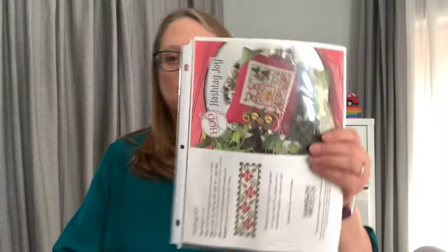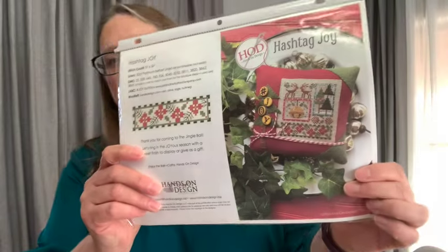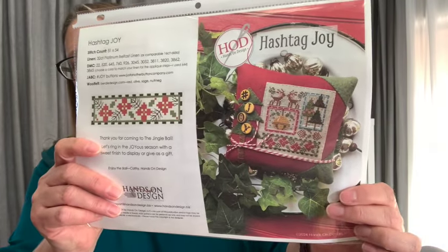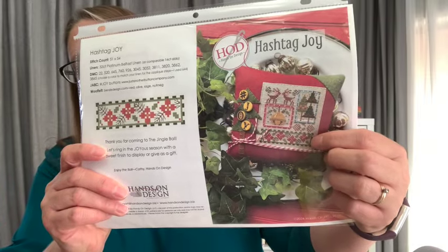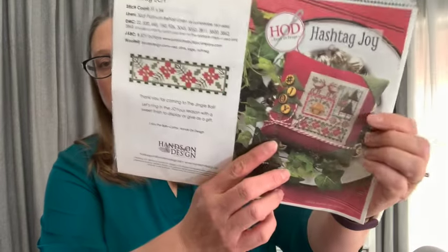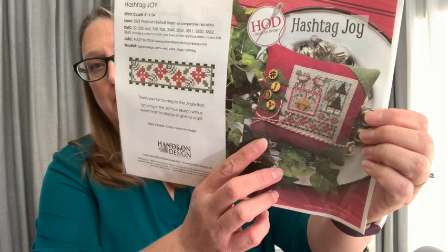So the first one is Hands-on Design has one called #Joy. And I know that I'm going to cross stitch this, but I'm not sure how I'll finish it. But I am excited to go to the class and see how Kathy finishes it, how she attaches the cross stitch to the felt wool. And so maybe I will finish it the same way.